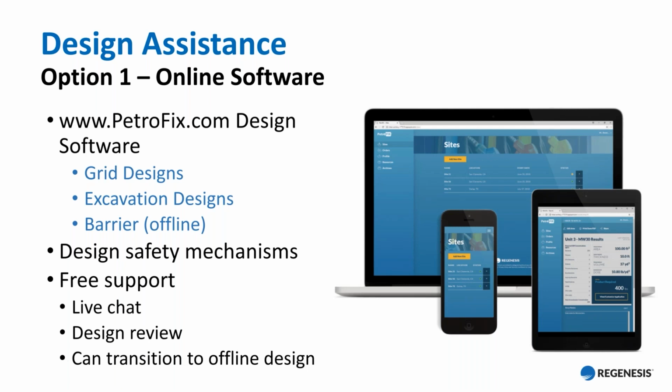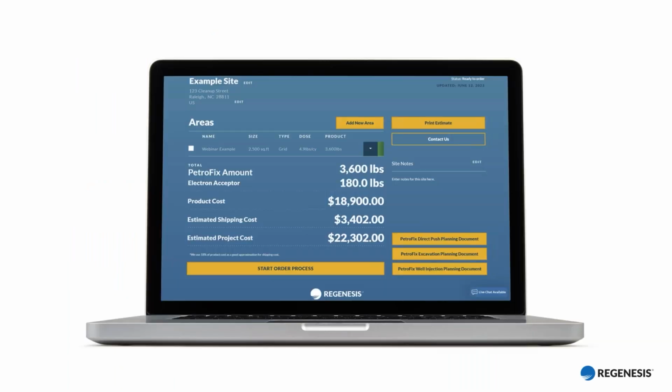And I think the best thing that I can do is to show you one of the pages there and kind of dig into the software a little bit and some of the features you may not be aware of. So this is a typical design that I did, saying 3,600 pounds for this particular 2,500 square foot site. One of the great things about the software is, depending on the scale of the site, you do probably want to break things apart.